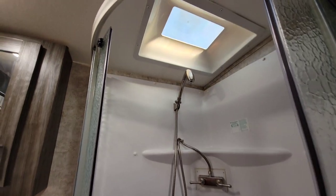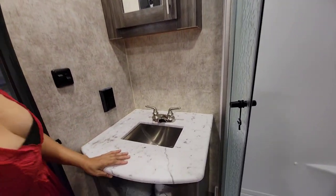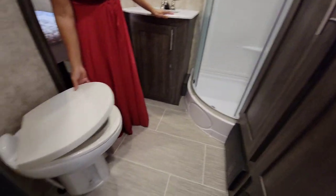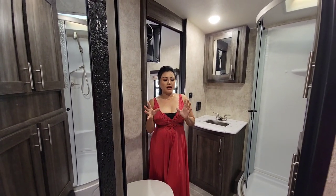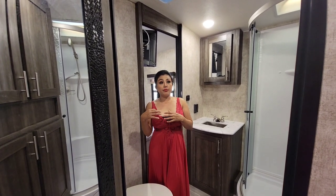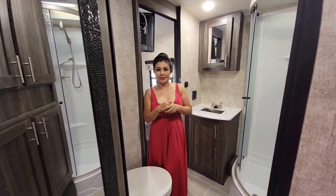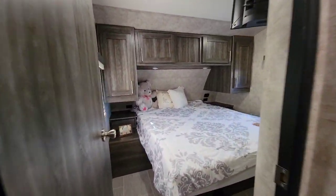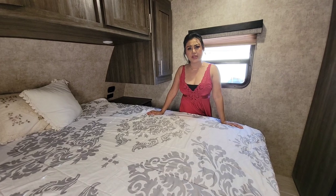Okay, so a nice shower here, guys. Look at that. And the sink, it's pretty big size. I think queen, yes, a queen size bed, yes.